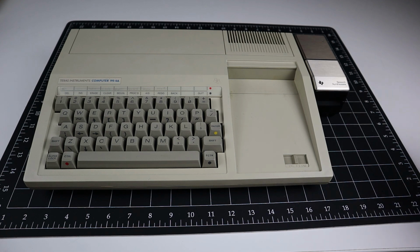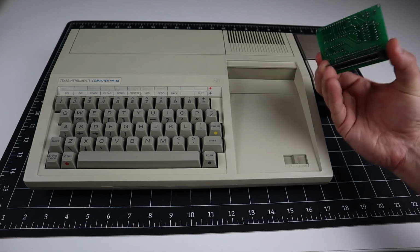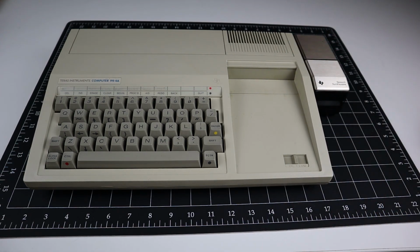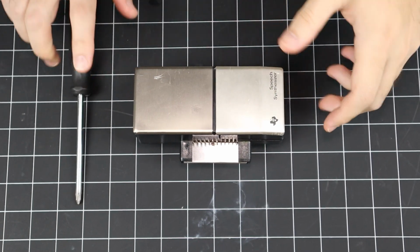The TI is able to daisy-chain multiple sidecar modules together, but the speech synth won't pass power through to the next device in the chain, so my JEDIMAT 32K RAM expansion won't work without an external supply. Let's open up the speech synth and take a look at what's inside, and also make a small power modification.